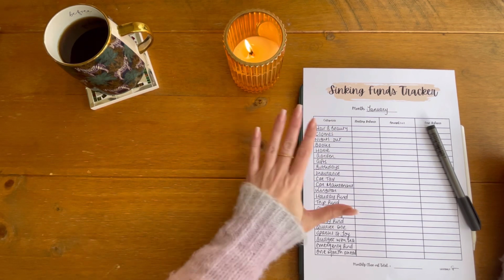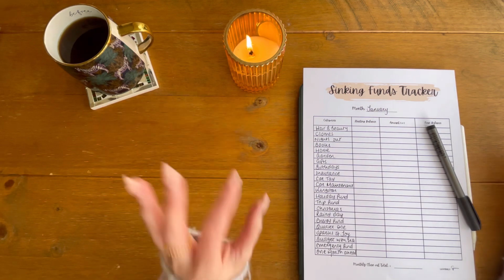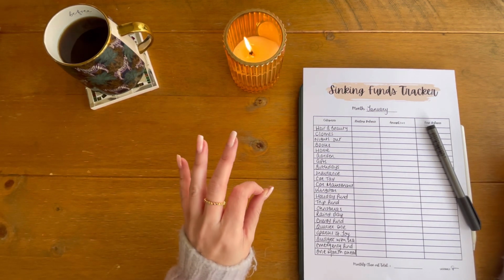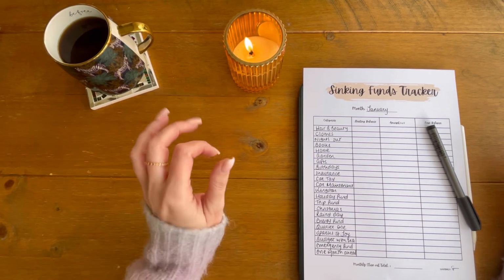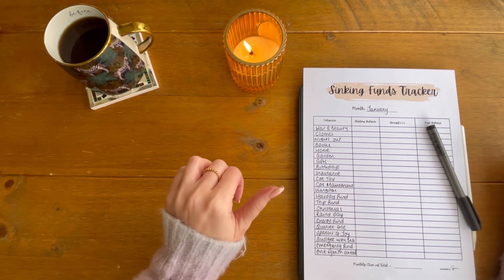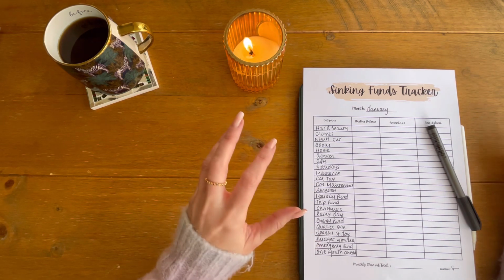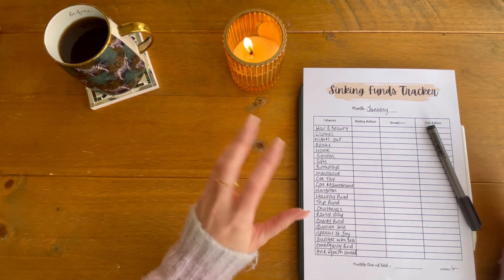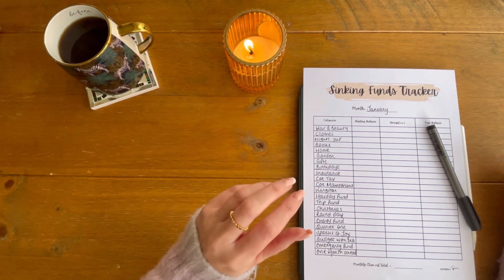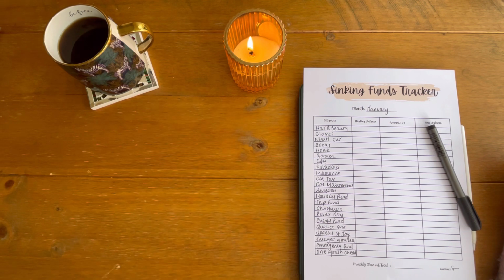Now, I'm currently just going off the categories that I've got. They may change throughout the year. I'm thinking of introducing a couple of envelopes soon. I'm thinking of introducing a home maintenance envelope for things like boiler services, if you need to buy things for your home that isn't from a furnishing perspective. And I'm thinking of adding an appliances envelope as well.